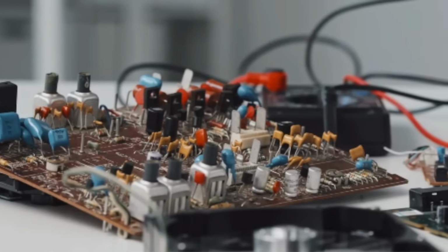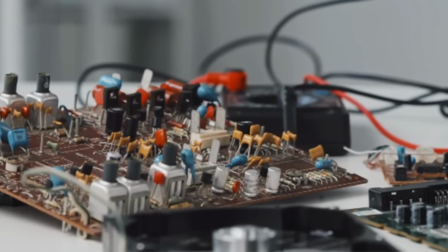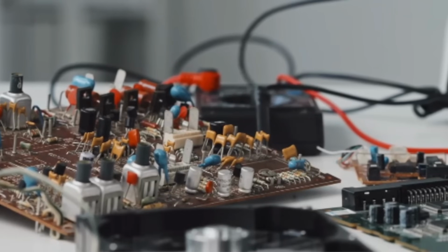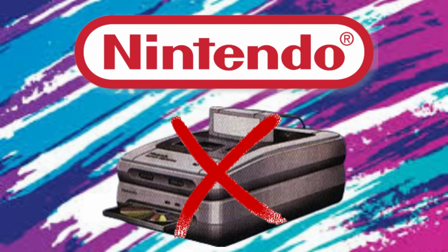However, Philips had always worked with Sony for the hardware side of things, and they were behind the curve on the hardware development part of it. Nintendo saw this and knew it would be a while even for a prototype to be built, so they nixed the entire CD expansion project for the SNES.